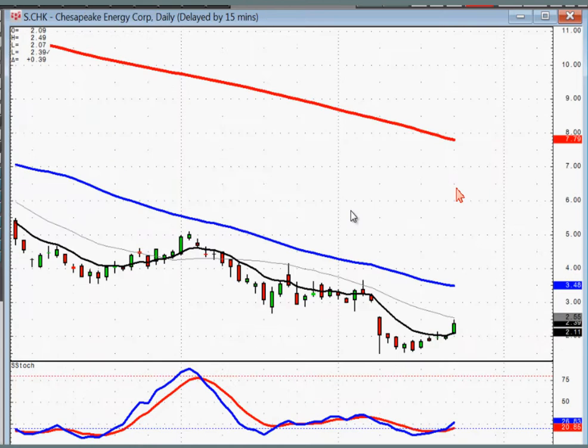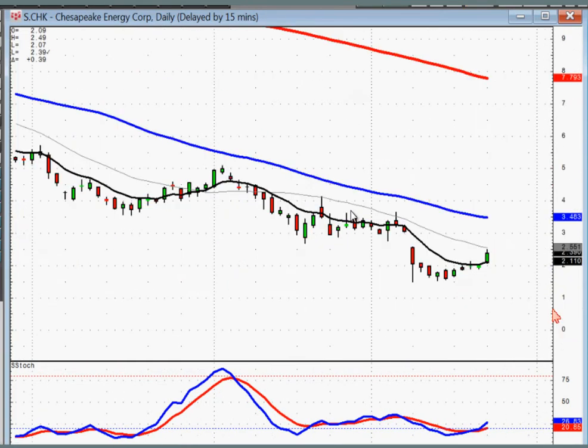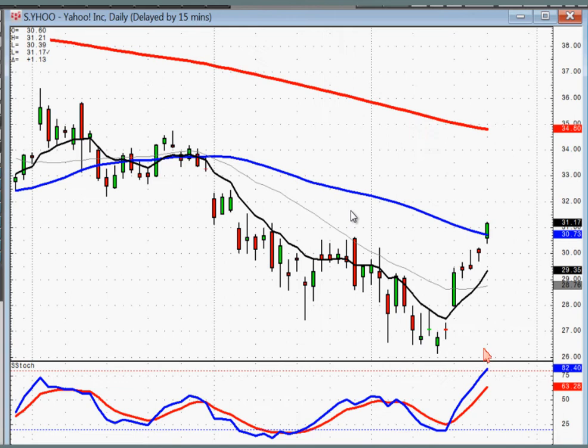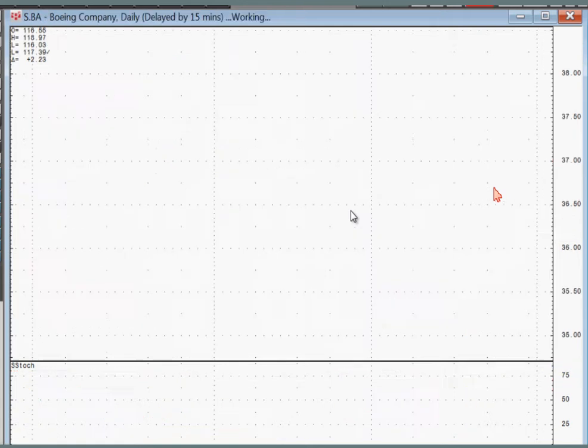Chesapeake, nice little scoop type pattern. You can be buying this one. Yahoo, needed to see whether it was going to get through the 50. They gapped through the 50. So that told me there's more. There's still a gap to fill up here. Still have more upside on this one.